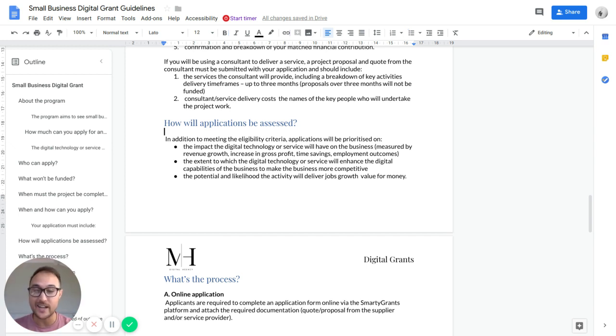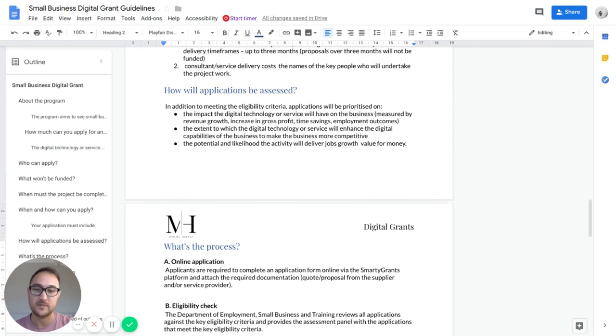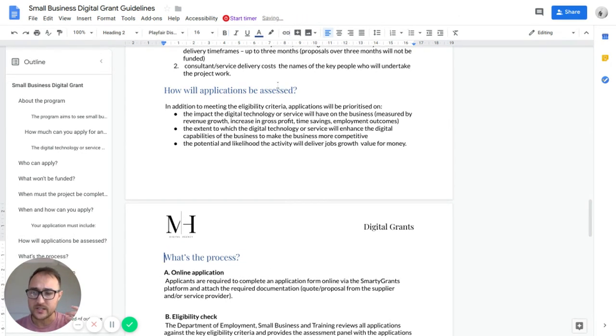So the client example that I gave you before of trying to get from 2 cleaning vehicles to 5, clearly that has the implications of delivering job growth, because if you have 3 more cars on the road and you're getting all those jobs, you're probably going to need 6 more employees to be able to deliver those services. So you've got to show that this will have a good impact on the job market. So that's how the assessment will happen and how you can apply.